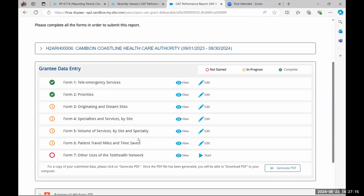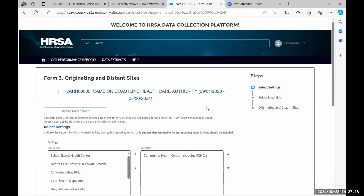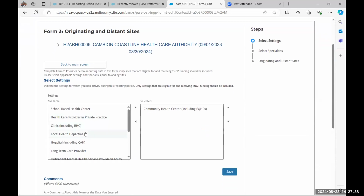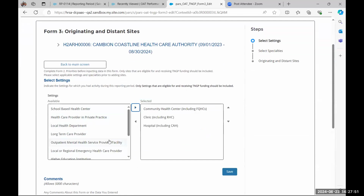And the next step is form three, which is our originating and distance sites. I'm going to click on the edit button here. And in form three, there are a couple things that you need to do. In the first step in form three, you're going to be selecting your settings. So you're going to be selecting the settings for this report, all the information that you want to share. I'm going to go ahead and add a couple of settings. Over here from the available list, you choose the settings that you want, and then you move them to the selected list.